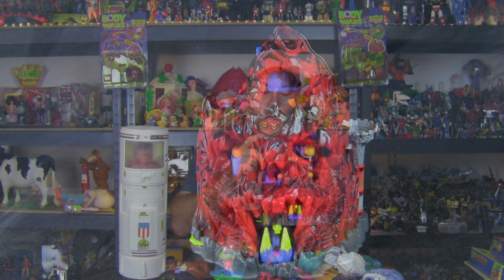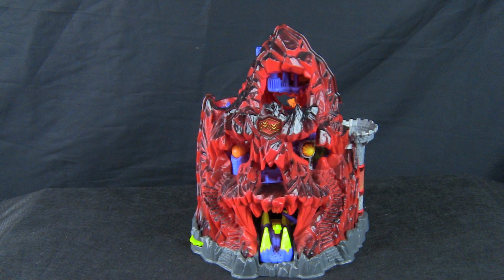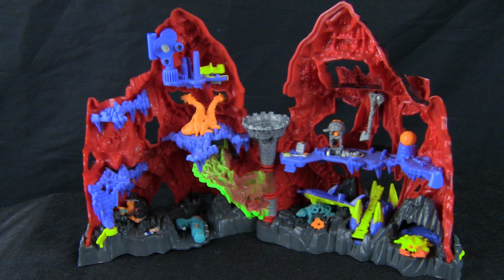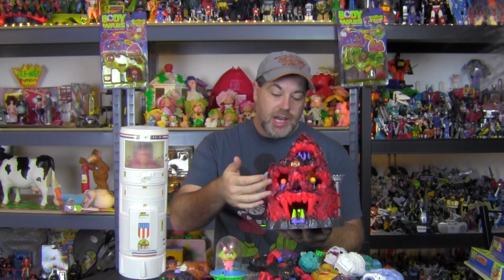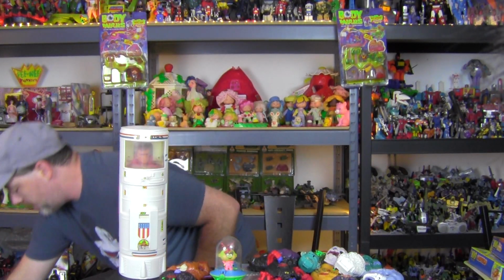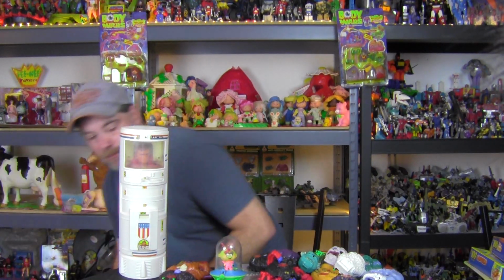Now the mountain here, mine is missing the elevator, and there's an extra land piece that came with it that you connected the little bridge to. It's missing both those two pieces, but everything else is here. All the little figures, the fireballs, everything else is inside of here because they were all inside the sandwich baggie. I found all these Mighty Max play sets. Like I said, they just kept coming one after another after another.